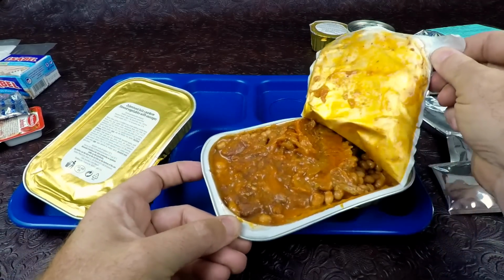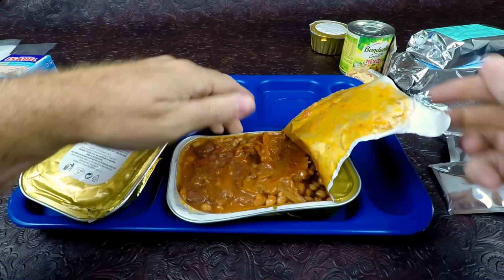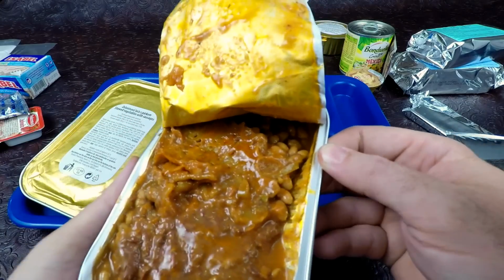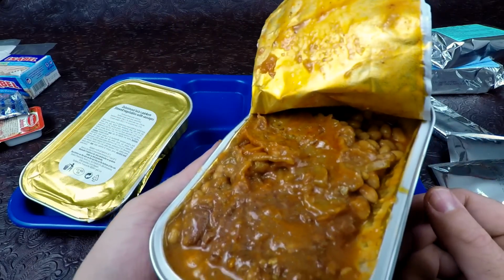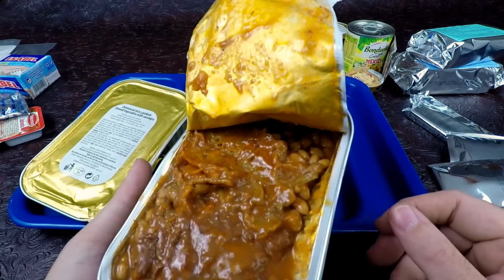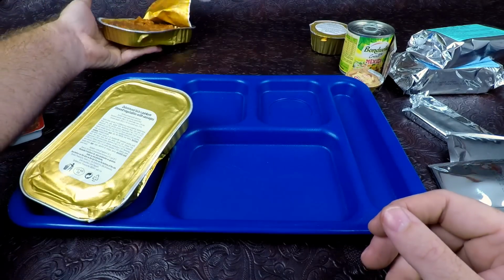Actually, it looks and smells pretty good. And look at that. Looks almost like a bean stew. All kinds of stuff. It looks pretty decent. It smells very good. Very, very good.